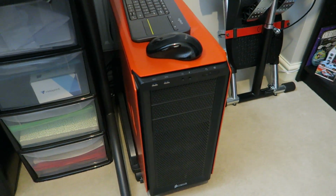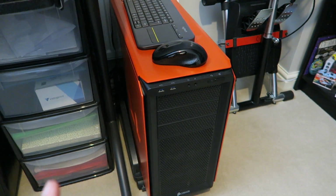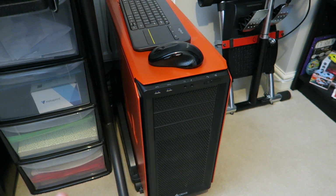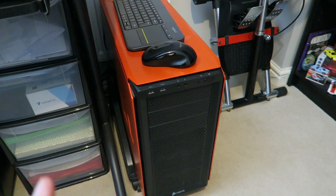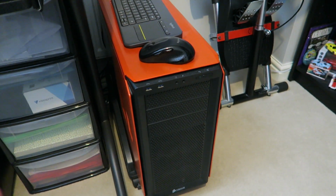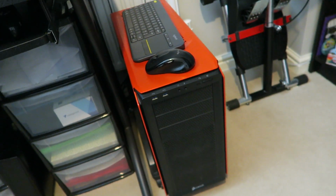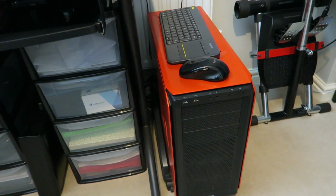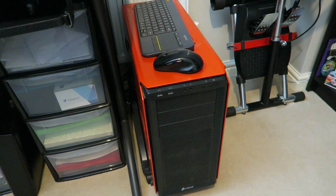Now, this case was actually my original PC, and the processor and motherboard, and I think the RAM as well, is the same that I had when I first built my original PC. This is the original PC that I made when, I think it was in 2014, maybe it was 2015, that this keyboard was part of. And once I upgraded and got the new PC, I turned this into a living room PC.